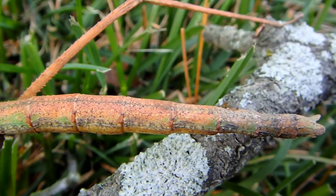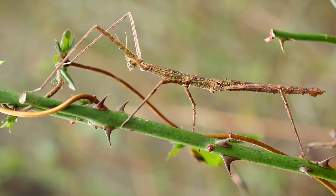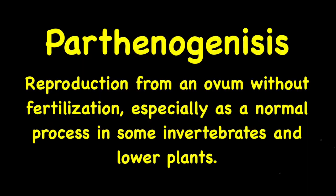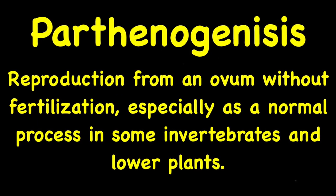Now, it's pretty easy to tell if you have a male or female, and let me explain how. Of course, you can't exactly look up their skirts for obvious reasons. They'll press charges. But the trick is, if you find one of these, it's just about guaranteed to be a female. Males are fairly rare among these insects. In fact, they tend to reproduce through parthenogenesis, which is a form of asexual reproduction.